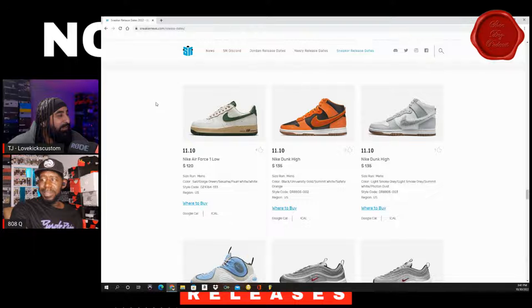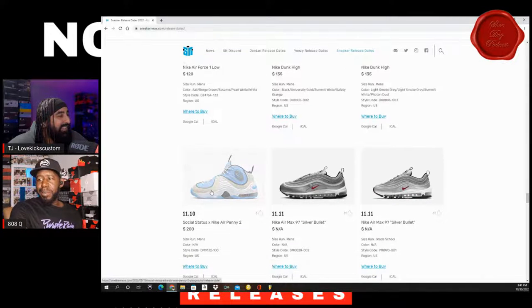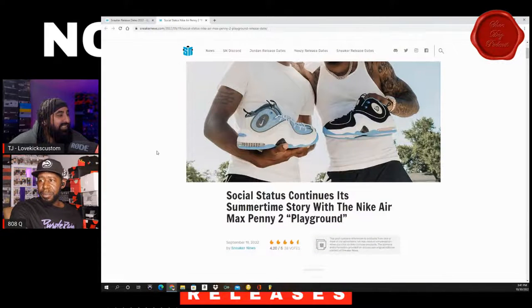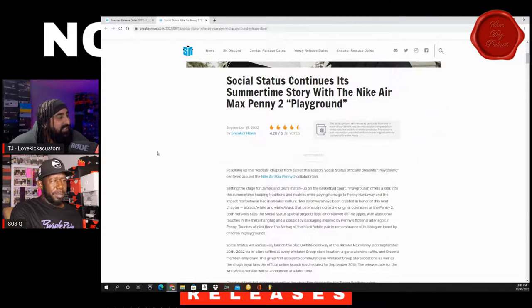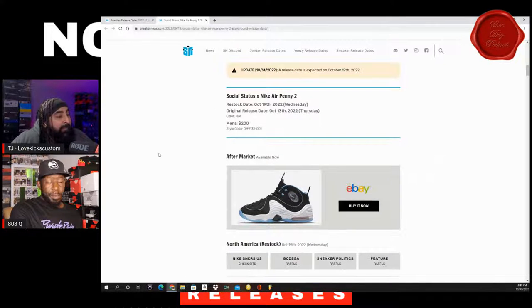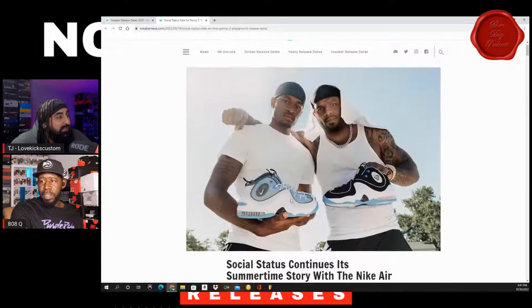All right, next up is the Air Penny 2 Social Status. There's been some mix-ups with the release dates on both of these, so I haven't been keeping up with the release dates, to be honest with you. I'm not in the market for this sneaker. I would be if there was no pink in it, but the pink throws it off too much for me, so I'll wait on the OGs. But I'm going to give these a 5 anyway, just because I'm not going for them doesn't mean it's not dope.